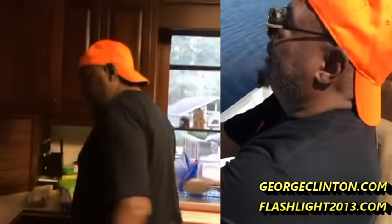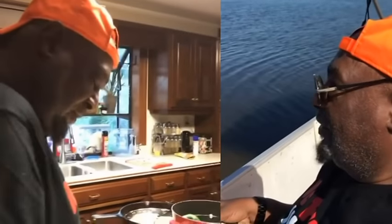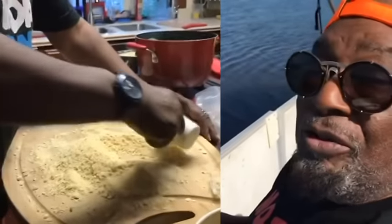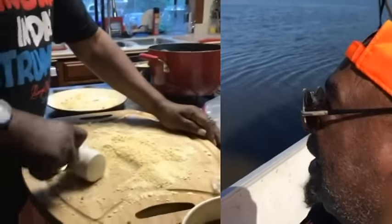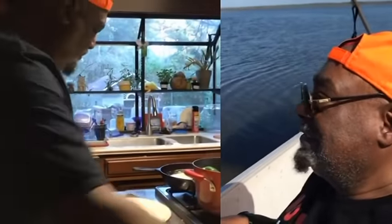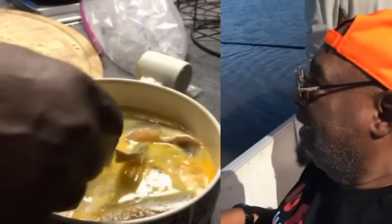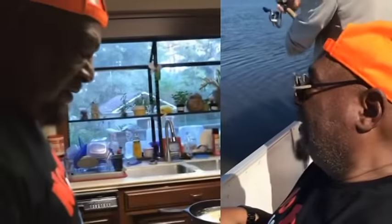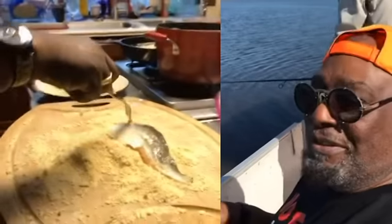Besides messing up the kitchen. Saltine crackers, eggs, and good trout. Eggs, saltine crackers.